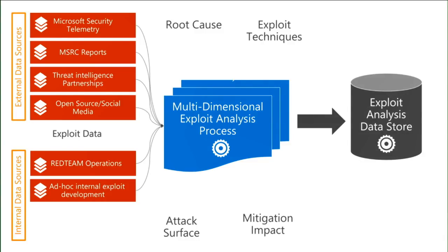So we take from a whole bunch of sources. The first source is telemetry. We detect exploits. We track, I don't know, Elia, how many attack groups do we track at this point? 100? Probably 100, very active adversaries we track through telemetry. We watch for them. We watch for new tools they might be using. And we will take that information and process it.